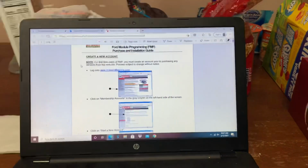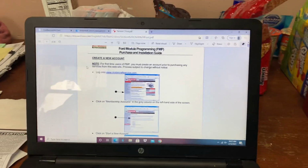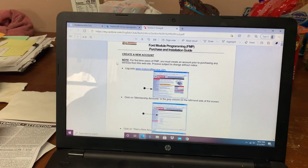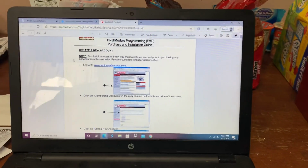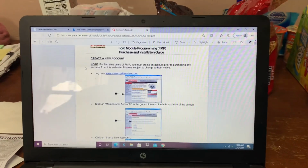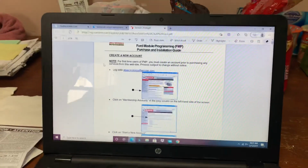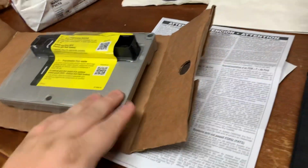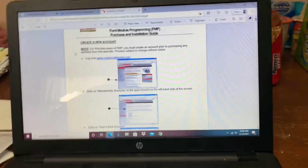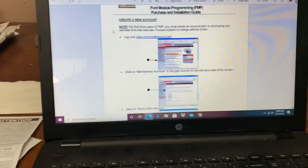Okay guys, so it's actually the next day. My unlock cable, or just cable, should be here any minute. They said between noon and 2 o'clock. Well, it's currently 12:30, almost 12:40. So it should be here anytime. But I had scanned the little barcode here for the new computer, and I was reading this as well that came with it, and it gave me this.